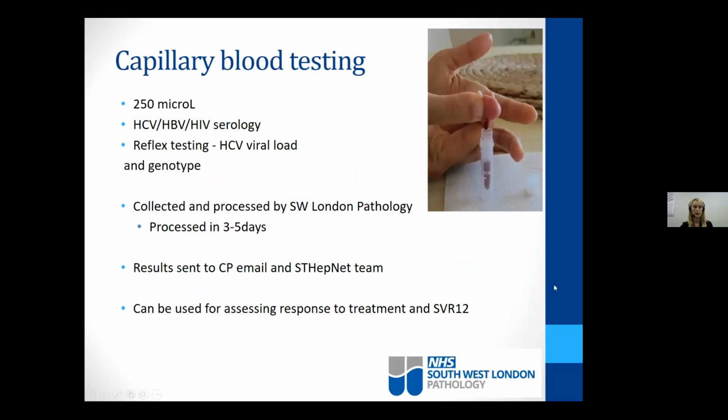So, unlike the 2 projects we talked about before, that used DBST or the Xpert HCV Fingerstick, we used capillary blood testing. Many of you may have heard of capillary blood testing before. We've talked about it a number of times. But they use a small amount of blood, so 250 microlitres. It tests for all the blood-borne viruses, so hepatitis C, hepatitis B, and HIV, which we thought was quite beneficial in this project.